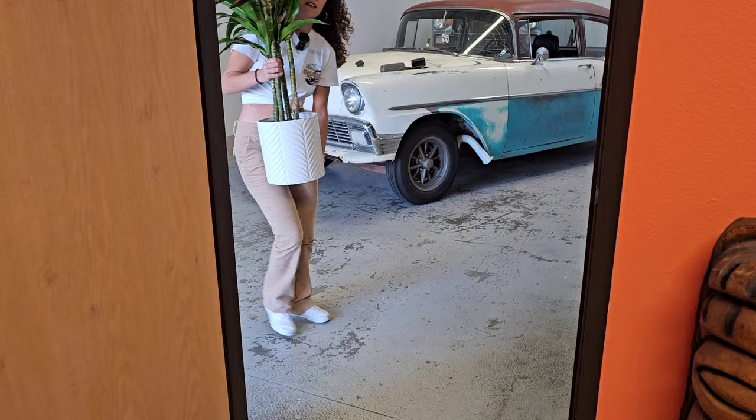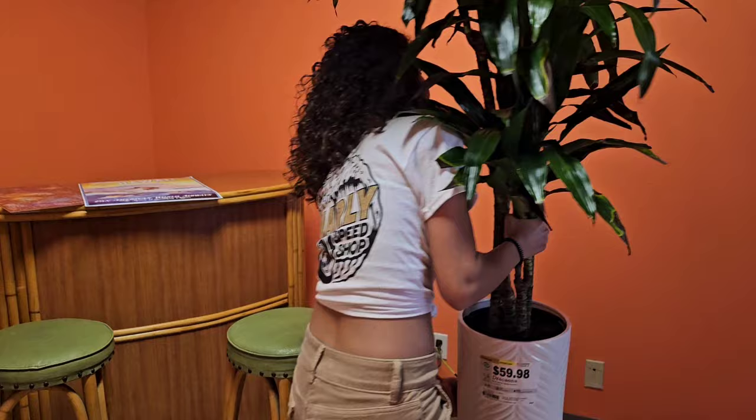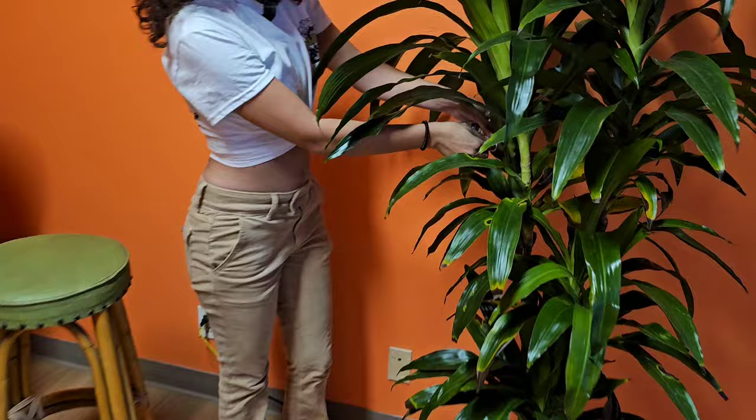Got it? Are we good up top? Yeah. Okay. Whoa. That looks good. Aloha plant. What is this? See, it is from Hawaii. I knew it. I thought I smelled it. Let me see what island. Kauai. It's from Kauai.